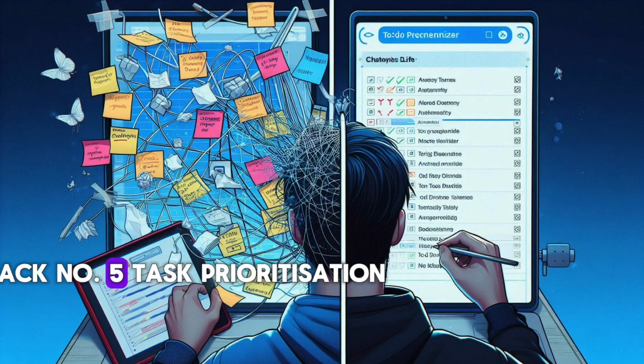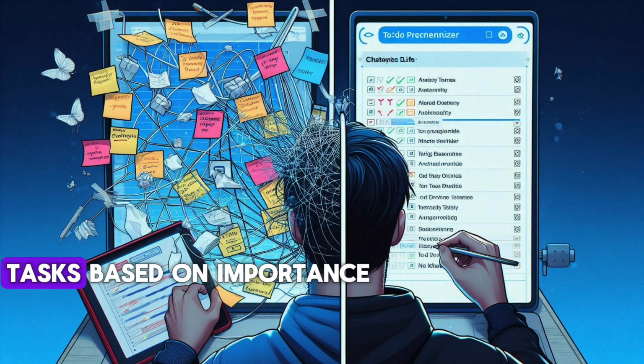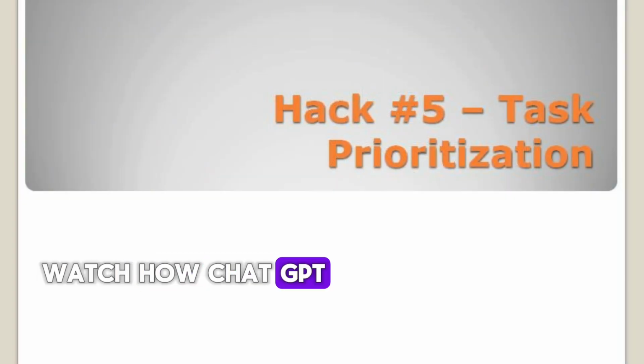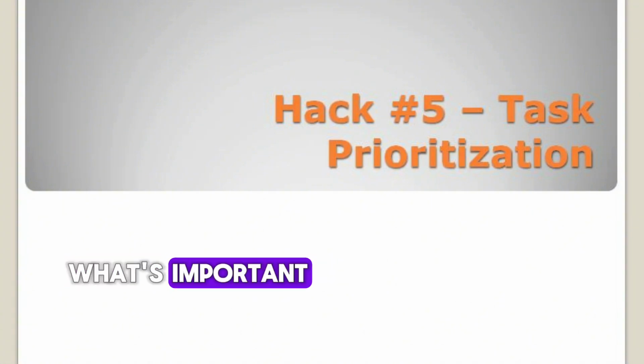Hack number 5, task prioritization. Ever feel overwhelmed by your to-do list? Just paste it into ChatGPT and ask, "Help me prioritize these tasks based on importance and deadlines." Watch how ChatGPT arranges them logically, helping you focus on what's important.